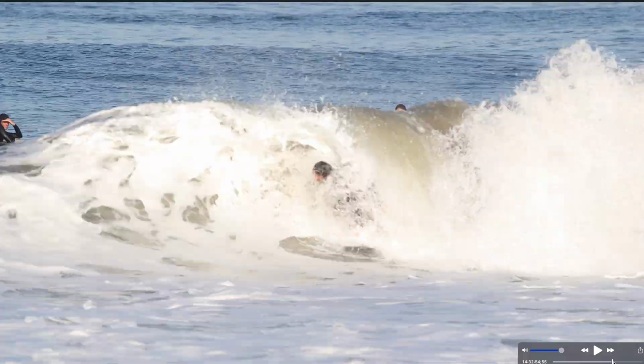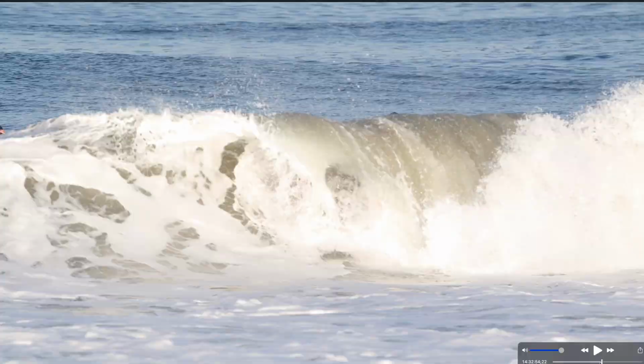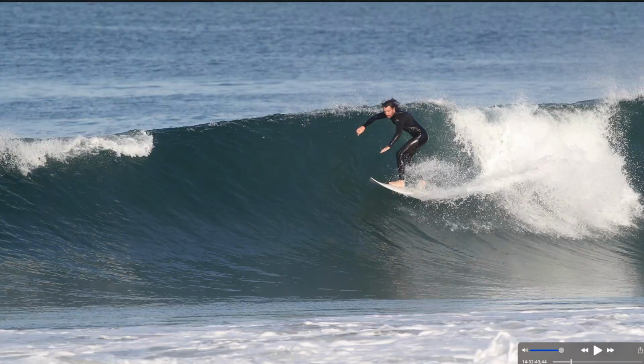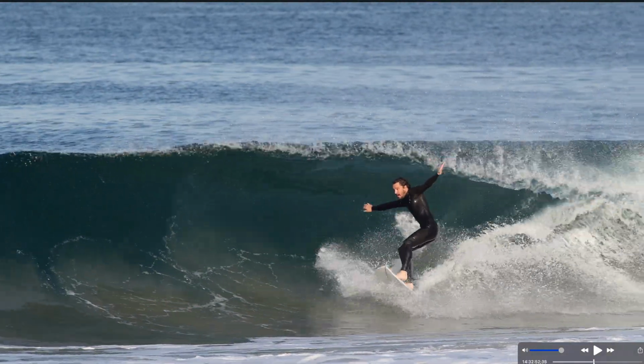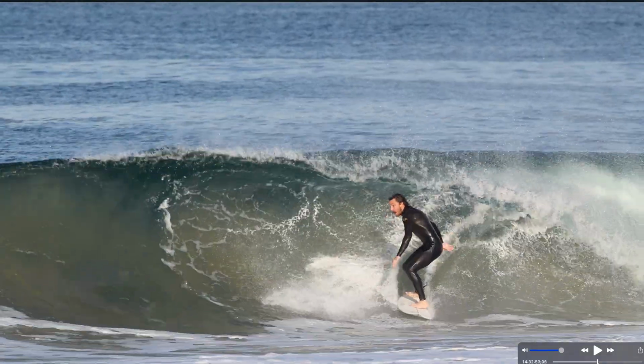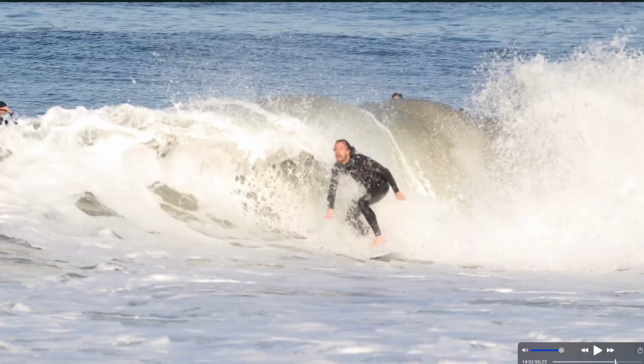It's not like an all-time epic barrel, but I wanted to show you this just for the simpleness of how he's using speed at the starting, stalls. It's not all about speed. Hops under the lip and gets barreled. So that's a cool example for you guys.